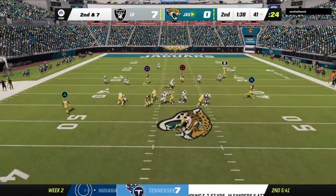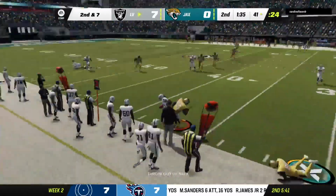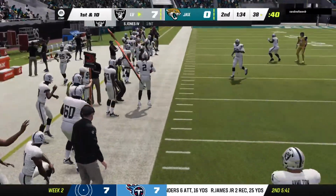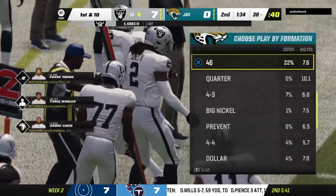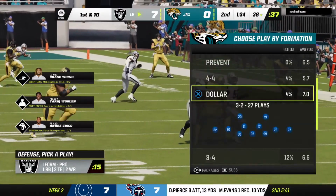Now they'll switch it up here and look to throw. Oh, this is intercepted, intended for Hill. Picked off by Sidney Jones. And the Raiders are going to get the football here as he gets this up to the 38-yard line.